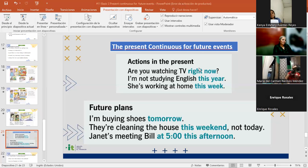Y tengo aquí un mensaje también en el grupo. Veamos. ¿Cómo estamos ahí?